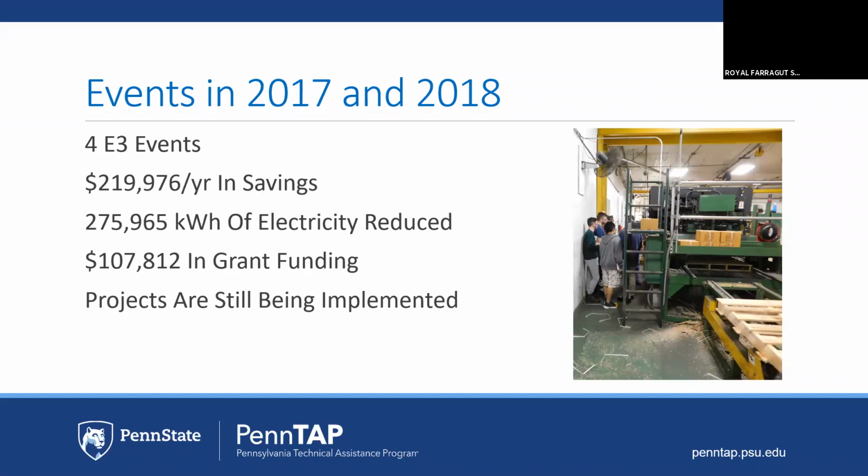Further, we're still working with those sites to gather more implementation data due to some of the timeframes of the improvements. It can take a longer time. Jerry had mentioned that 90-day window. A lot of times we find something within that 90-day window, it moves forward and gets implemented, but then we find some bigger projects that will take more time. So we're still following up with sites.